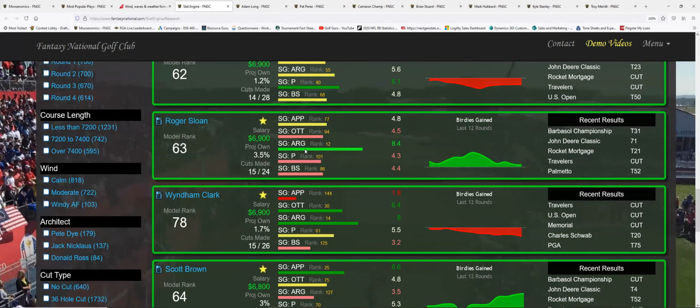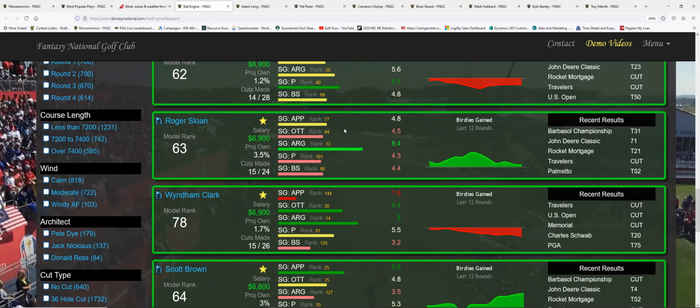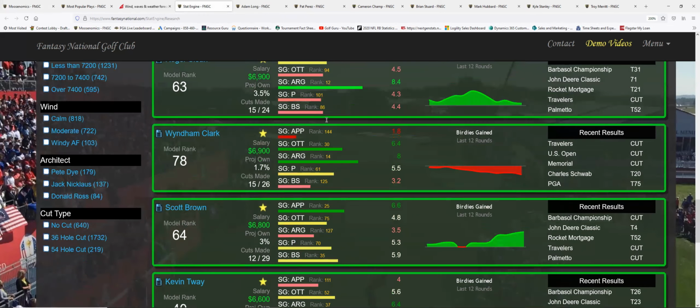Roger Sloan again, kind of had a little tail here at the end, but still had some good showings. Also had a 15th here back in 2019. Not my favorite pick, but just someone I wanted to point out.